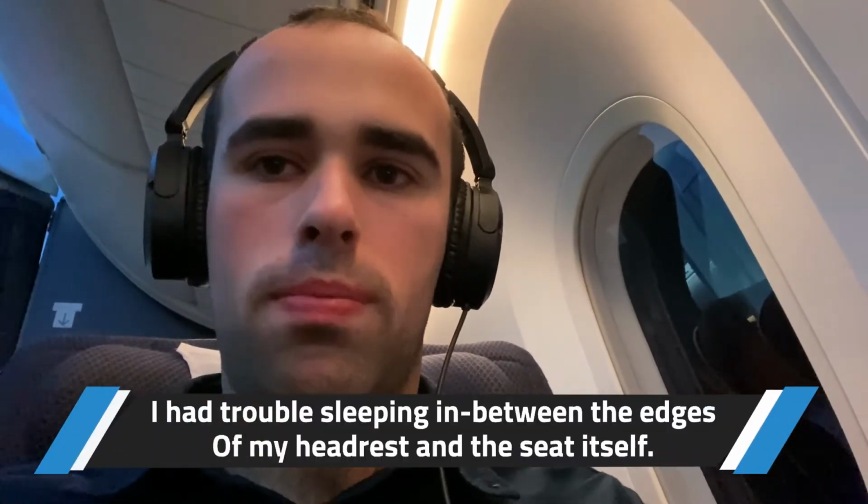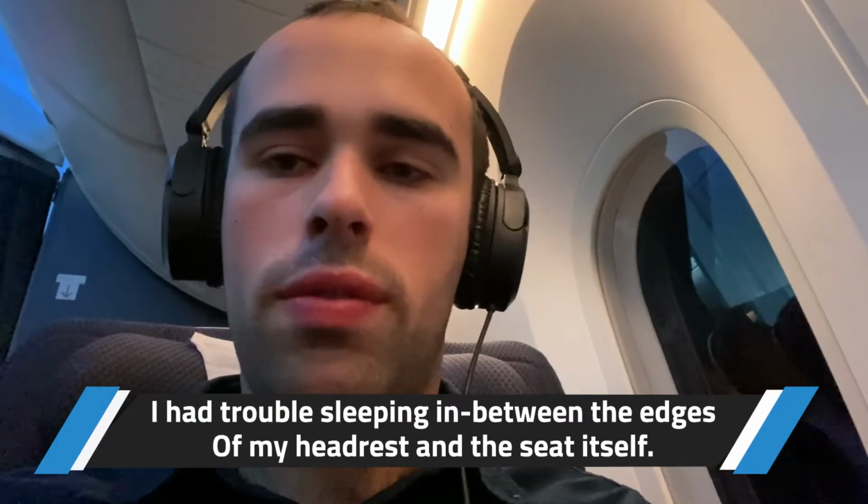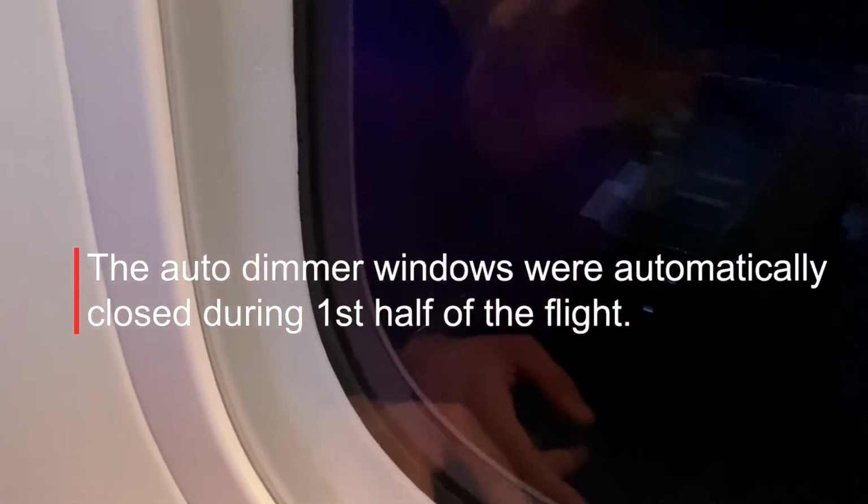It's been 4 to 5 hours, and I'm pretty exhausted. I had a really crazy sleep on this flight. There's less than 50 minutes until we land in London, and we're nearly close to flying over Ireland and very close to England. And I wish I could turn on the auto-dimmer windows, but it's turned off automatically. So the blinds will be turned up automatically once it's time for a descent.